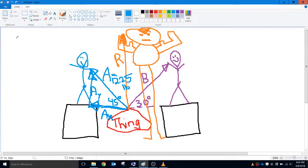All right, so Anne's vector. Let's start with AX, the X component of Anne's vector. If you remember that SOHCAHTOA business, from this angle here, AX is the adjacent side to 45. So the adjacent to 45, the cos is adjacent over hypotenuse. So AX over the hypotenuse. So we could write that as AX over 12.25 is equal to cos of 45. We can move things around there, solve for AX.